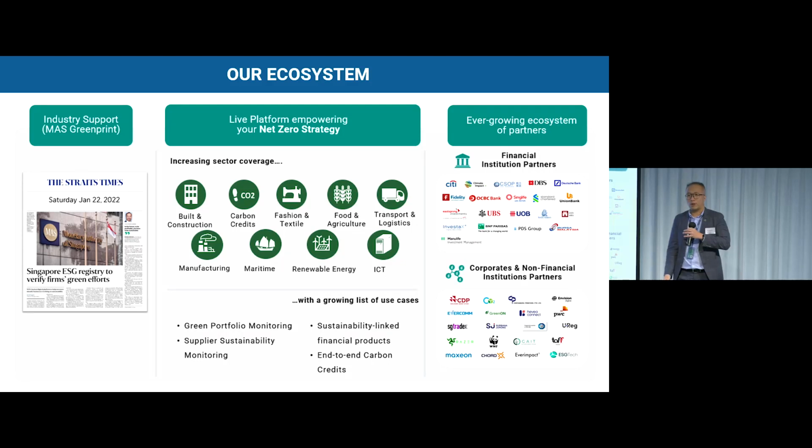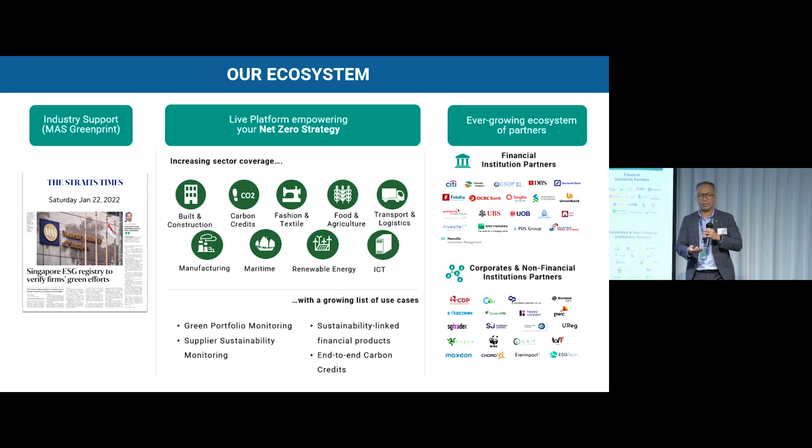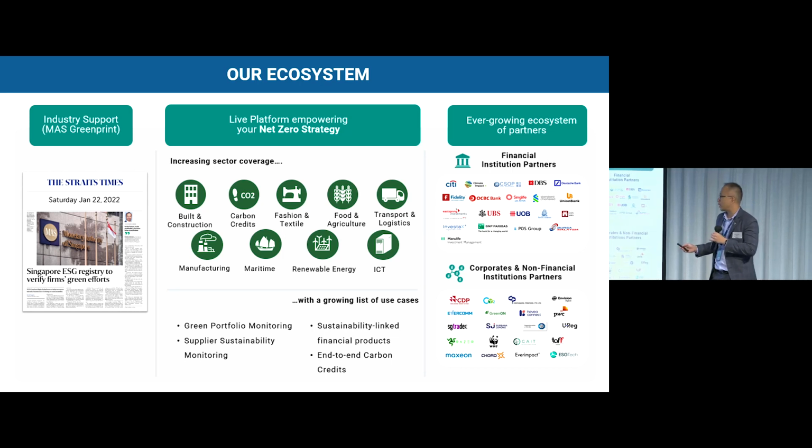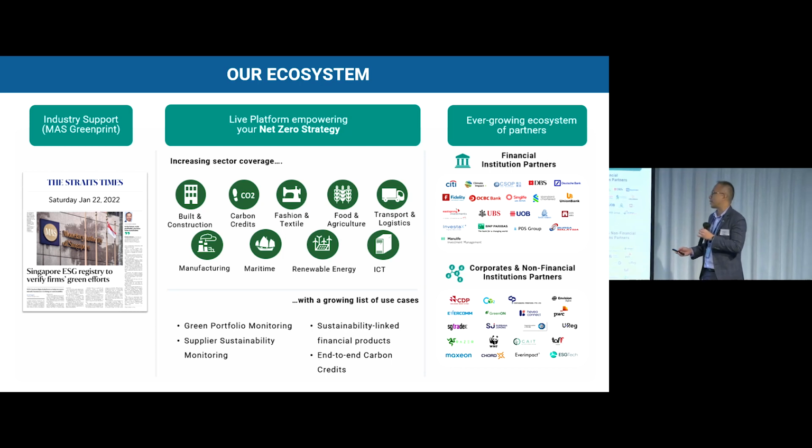Of course, we are not alone, so we would love to collaborate. The fact that we have so many different guest partners today, I think it's because we like to collaborate. So we have a lot of support from the MAS under Project Greenprint. We are already covering multiple industry sectors. We have a growing list of use cases. Yesterday you heard 4 use cases. Today we have 5 use cases, which include green financial portfolio monitoring, supplier sustainability monitoring, sustainability financial products, and what I just mentioned, end-to-end carbon credits.